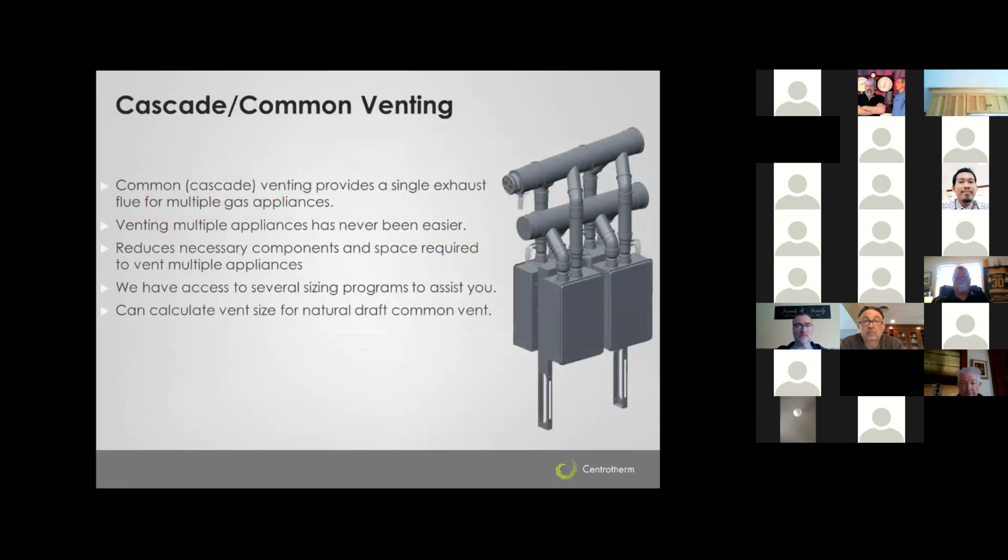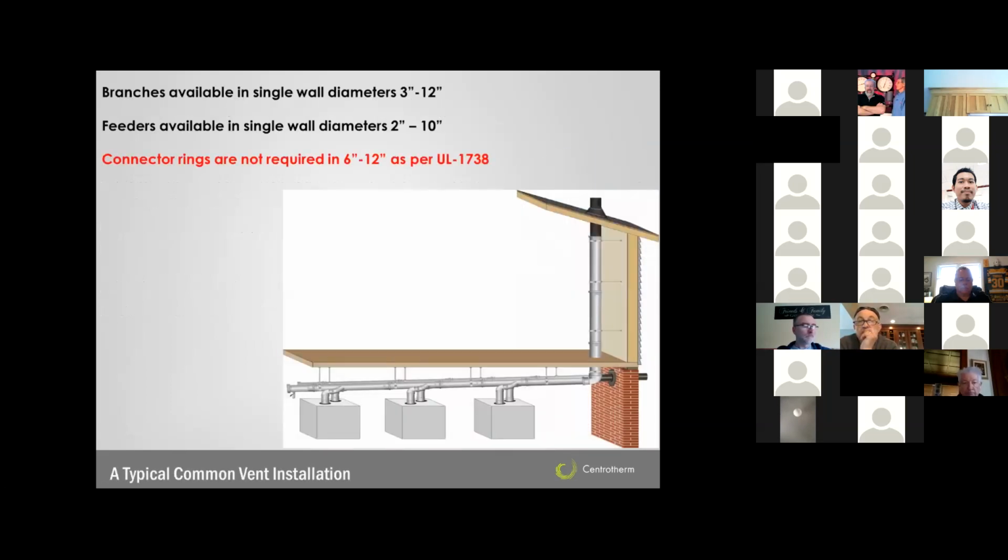They manufacture these manifolds. When you have an application where the manufacturer of the appliance allows you to do common venting, they can make a common vent manifold. They'll have the main trunk, and they'll have these Y takeoffs that will then receive the individual either air intake or flue gas exhaust connections. So we would be telling them the BTUs and the connection points down here, and then they would calculate the size as well as the size of these Y fittings to feed the individual boilers or furnaces. Just a quick example. Branches are available in 3 through 12, and the feeders are single wall available 2 through 10.